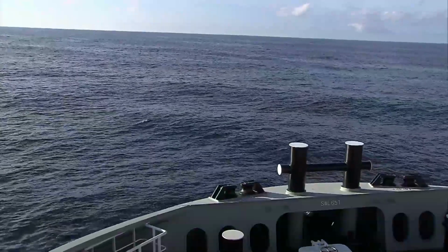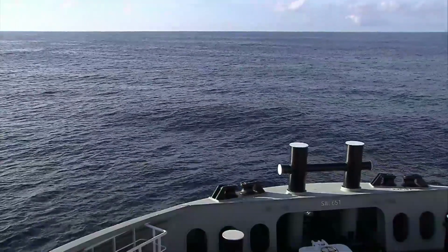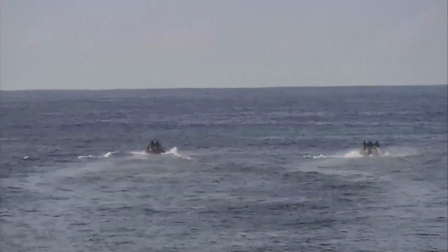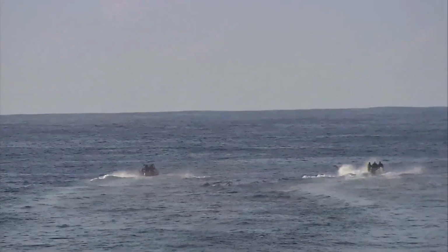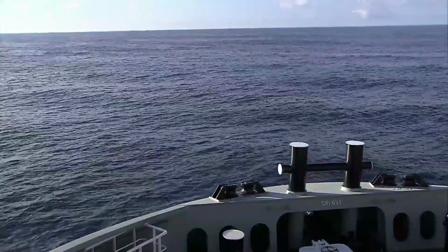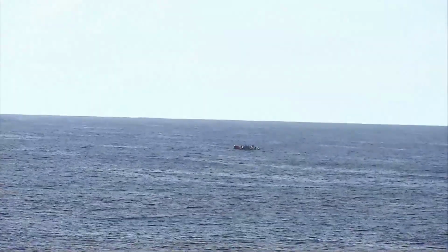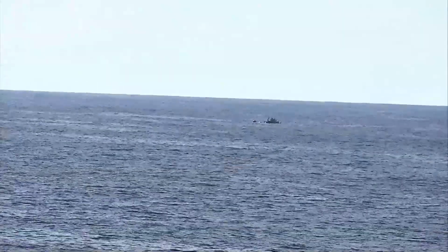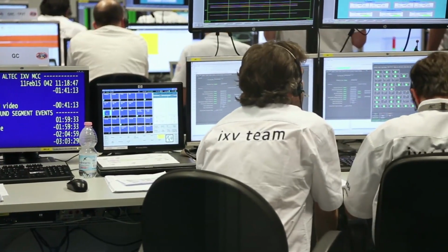On the Nos Arias, the ESA team identifies it first by radar, then by telemetry, and as soon as it splashes down, 2 speedboats are sent with divers to scout it out. What will they find? Will it be afloat? Will the sea round it be covered in deadly hydrazine? The team in Turin waits with bated breath.